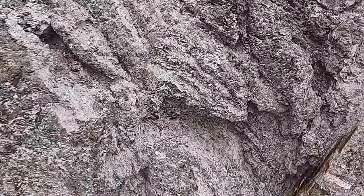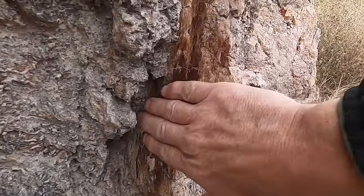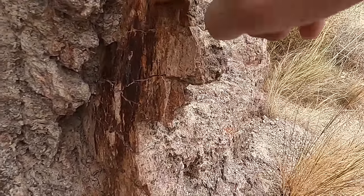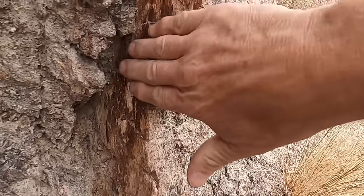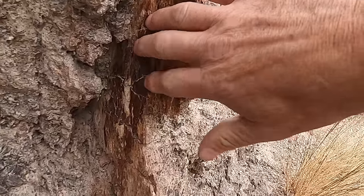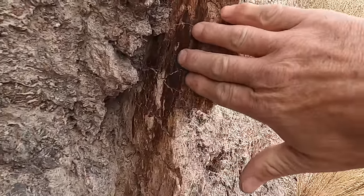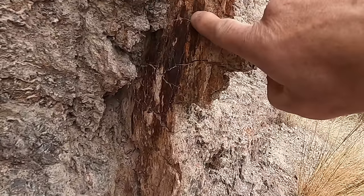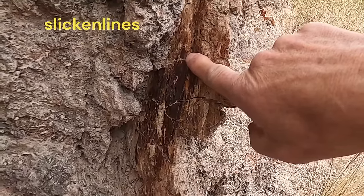And actually right here, we get a nice little view of what's going on. So this surface is incredibly polished and smooth. You can see the lines running up and down on it. This is a small little fault plane. So the rocks have been moved on either side of this surface. The rocks get pulverized when they move, and because of the friction between the rocks, it actually polishes that fault plane. And these lines here are called slickenlines. And they actually indicate which way the fault moved when this little earthquake happened.